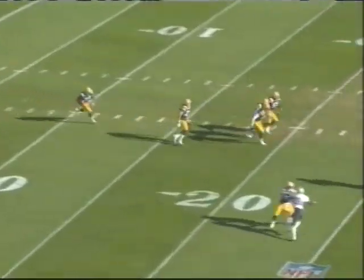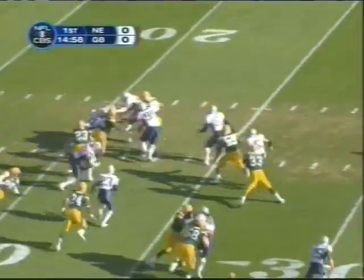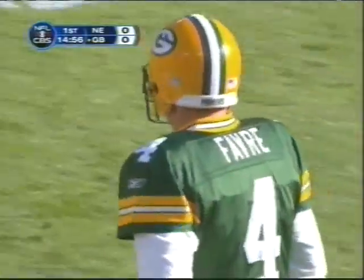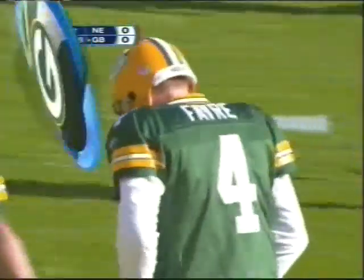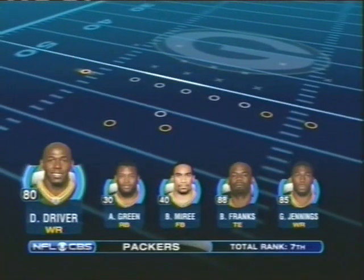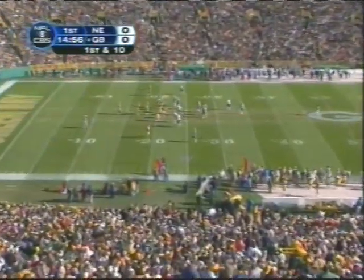From the 5, it's Morency. Across the 20 to about the 22-yard line. Green Bay offense means Brett Favre. Receivers include Favre's favorite target, Donald Driver, 56 catches for more than 700 yards this season.